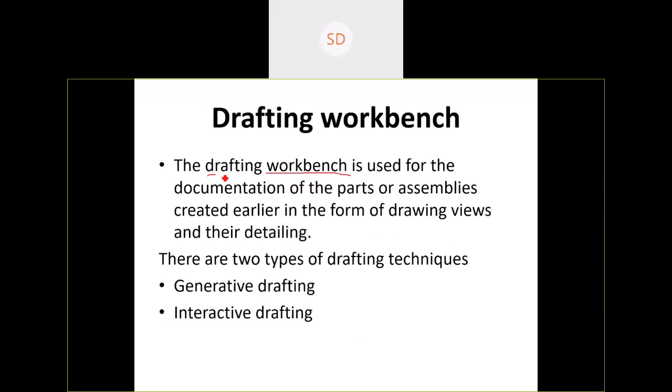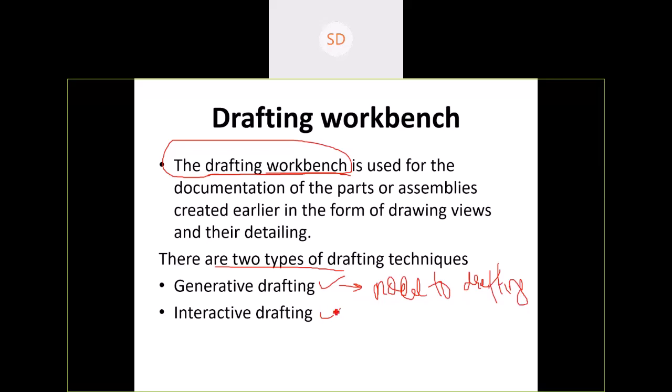Okay. Next one is drafting. Once you have completed your model or your assembly, you can bring that into drafting mode. In that you have two types of drafting techniques here. One is generative drafting, another one is interactive drafting. Generative drafting is the conversion of a model to a drafting. This is what generative is. And in interactive drafting, you need to create the drafting yourself.